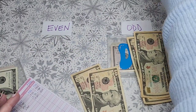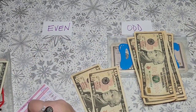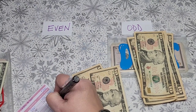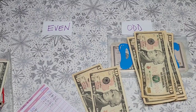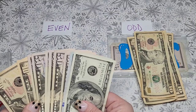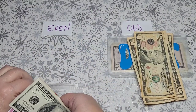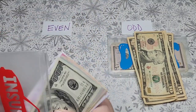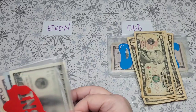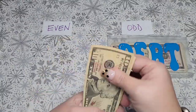Where'd my pen go? There it is. It only got 20 last time too, huh? Well, I think that was from savings challenges, but we're going to put that in there. So we are at 520 now, and when I finish challenges, I always stuff a little bit into my long-term binder as well. But odd is the big winner today.